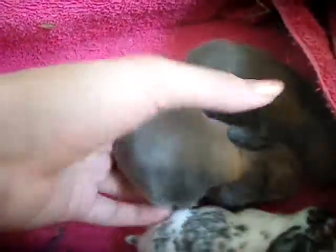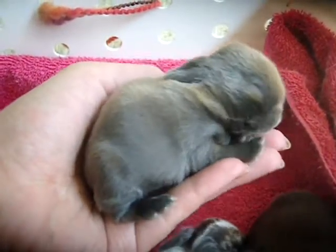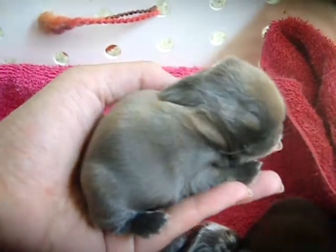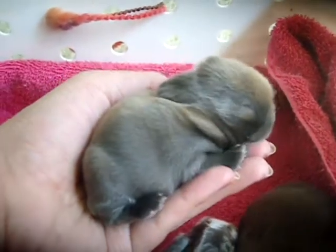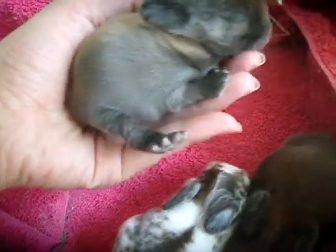One of them is really fat. I think it's this one right here. But ever since day one, he was just visibly larger than all the other three, the other two. And the smallest one is the white one right there.